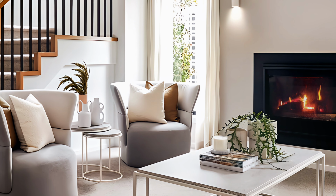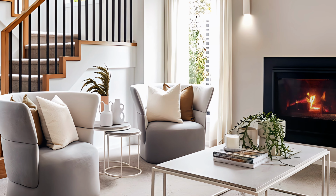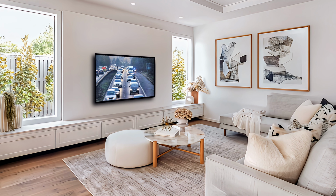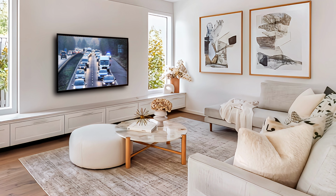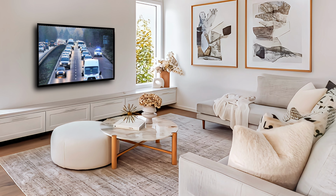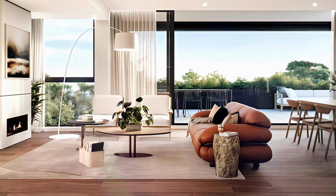Are you ready to unlock the secrets of small living rooms with big style? Look no further. In today's video, we are diving headfirst into the enchanting world of new modern living rooms with limited space. Picture this: cozy corners bathed in natural light, ingenious furniture arrangements that defy gravity. Okay, maybe not gravity, but you get the idea. And color palettes that make your heart skip a beat.